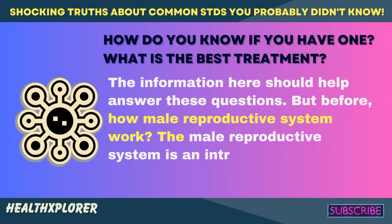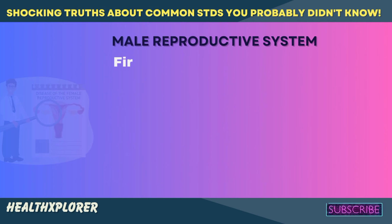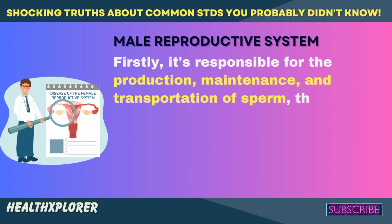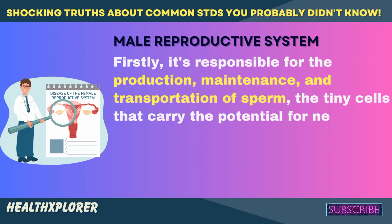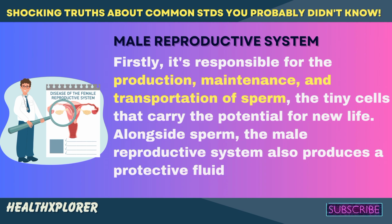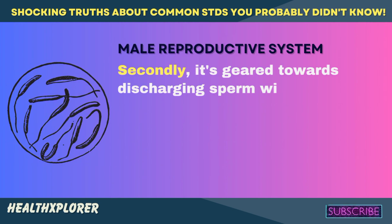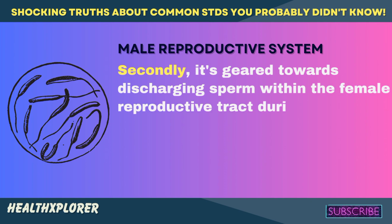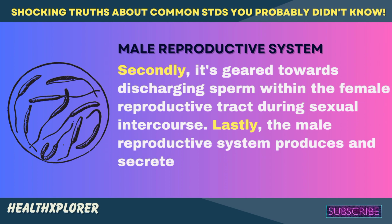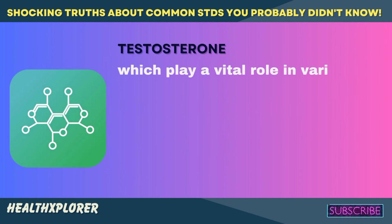The male reproductive system is an intricate network of organs designed for specific functions. Firstly, it's responsible for the production, maintenance, and transportation of sperm, the tiny cells that carry the potential for new life. Alongside sperm, the male reproductive system also produces a protective fluid called semen. Secondly, it's geared towards discharging sperm within the female reproductive tract during sexual intercourse. Lastly, the male reproductive system produces and secretes male sex hormones, such as testosterone, which play a vital role in various aspects of male development.